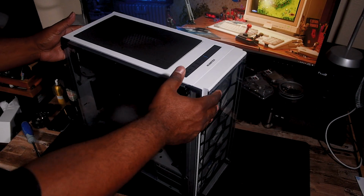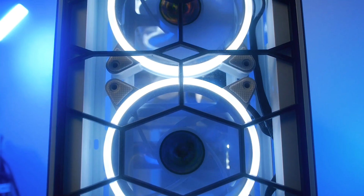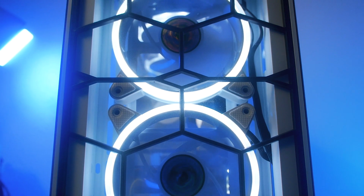Now, it's not perfect by any means. There are a few flaws here and there, but for the most part, I think it came out pretty well. And if you're looking for a case that you could build in and provide a really nice aesthetic, this might be what you want to check out. Now, across the front and the sides, as you can see, we have tempered glass.